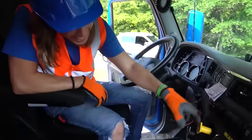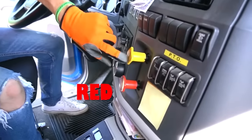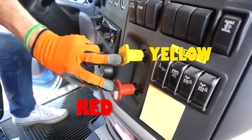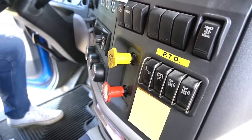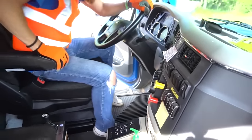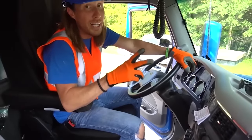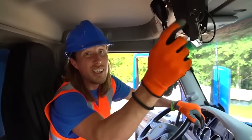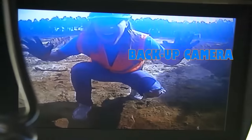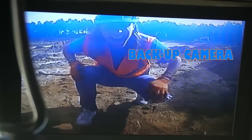Oh man, let's see what we got here. We got all these little gadgets here. We got a red one, we got a yellow one. We can't move without them two things pushed in and ready to go. That's for all our air brakes and all the wheels and stuff. That's how we're able to move, right? So then, whenever we are ready to move, we got this awesome little thing right here. This is a backup camera. And so that way you can look out back. So that's how we can tell where we're backing up to.